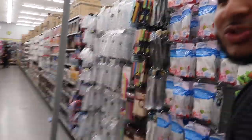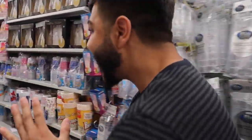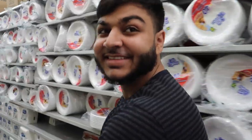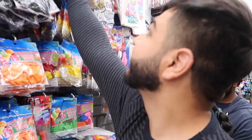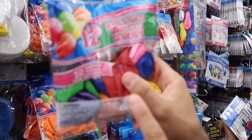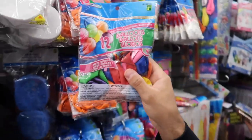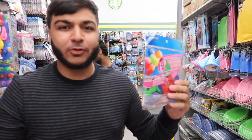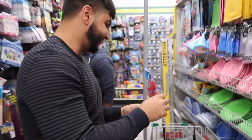So I'm going to the party section because I'm getting balloons. I'm thinking about floating the piggy bank. Oh, that might work and that might not. Okay, so which one? This one right here, 12 pack of balloons. Comes with balloons and string, so it's 2 in 1. Do you think it might float while you're dropping it? It's gonna be gentle. Like float. That's actually such an insane idea, Scrubsa. Thinking outside the box.